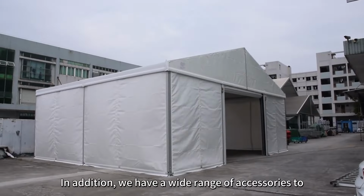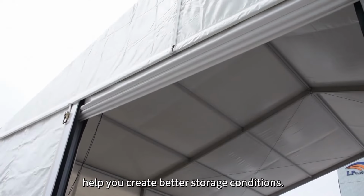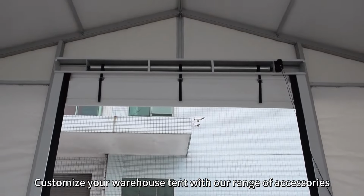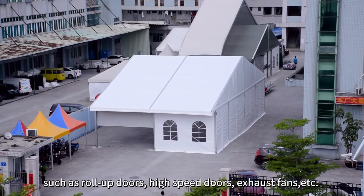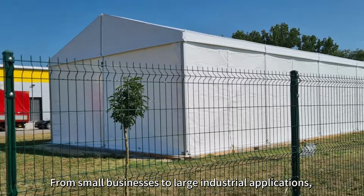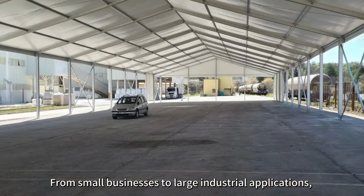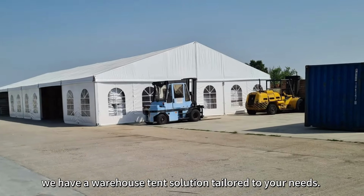In addition, we have a wide range of accessories too. Helps you create better storage conditions. Customize your warehouse tent with our range of accessories, such as roll-up doors, high-speed doors, exhaust fans, etc. From small businesses to large industrial applications, we have a warehouse tent solution tailored to your needs.